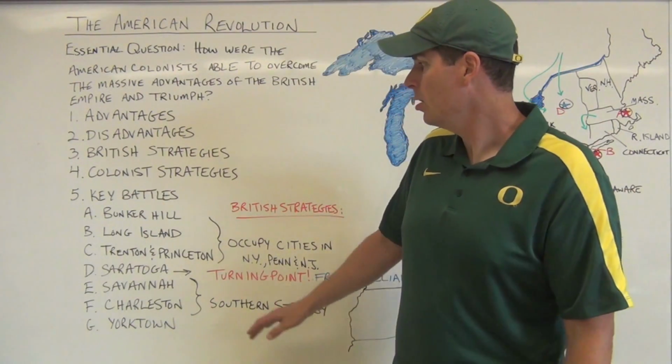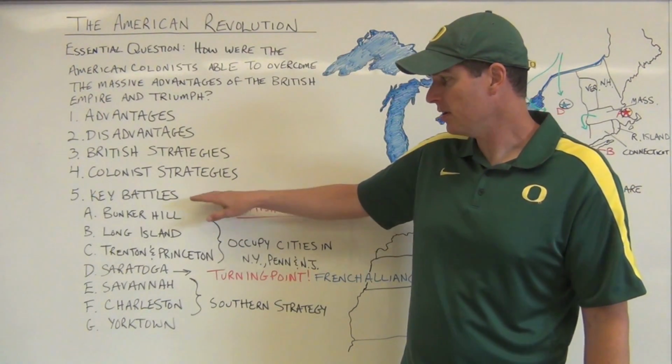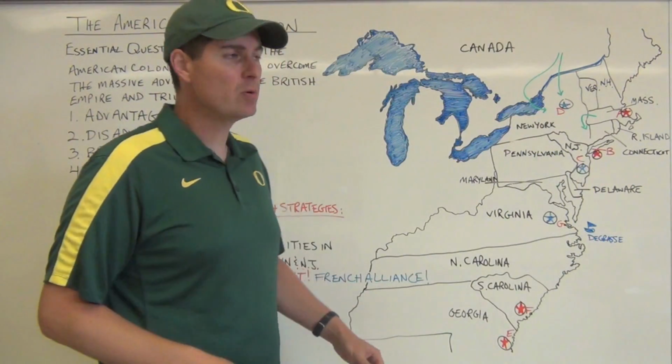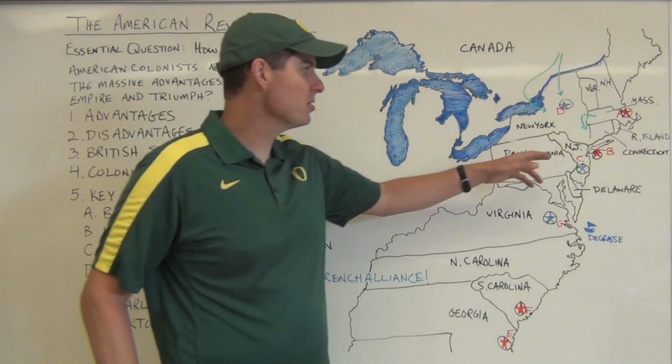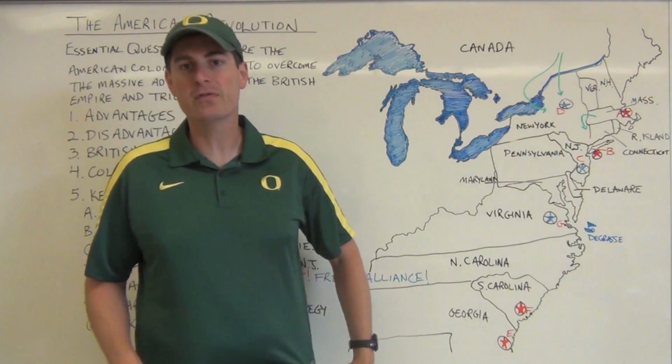So here we go. We're now going to look at the key battles of the war and talk about those. The first one we have is Bunker Hill. Switching over to our map, Bunker Hill is, of course, right outside of Boston. I've labeled it with an A. It has a red star because it's a British victory.